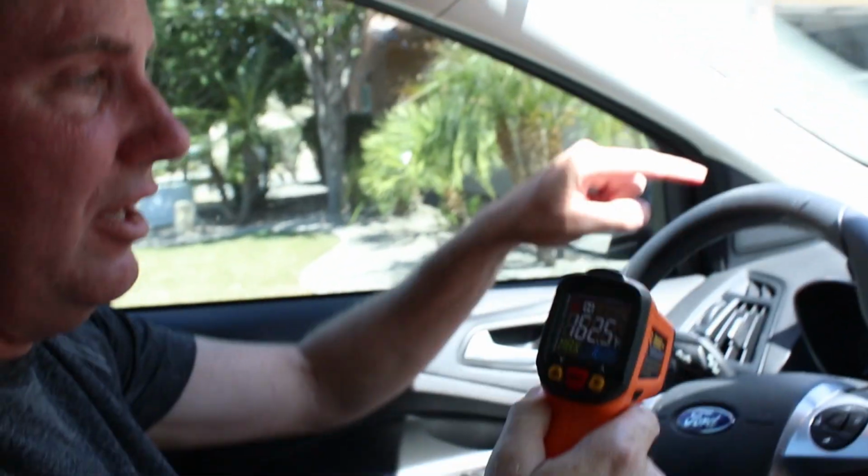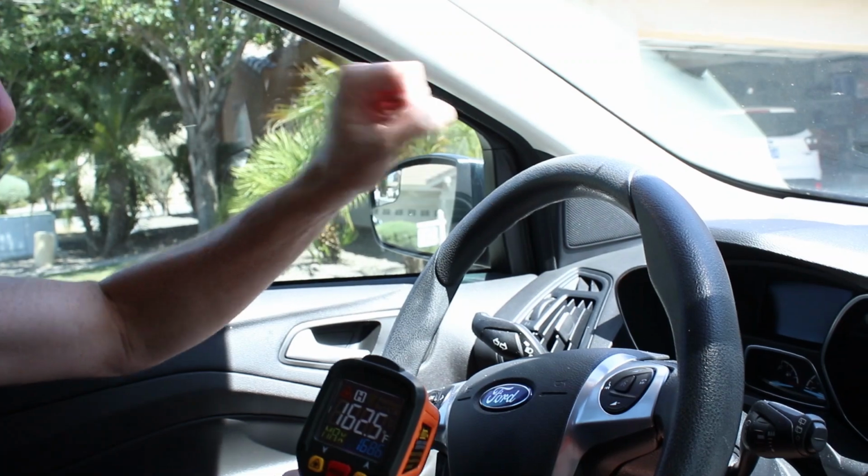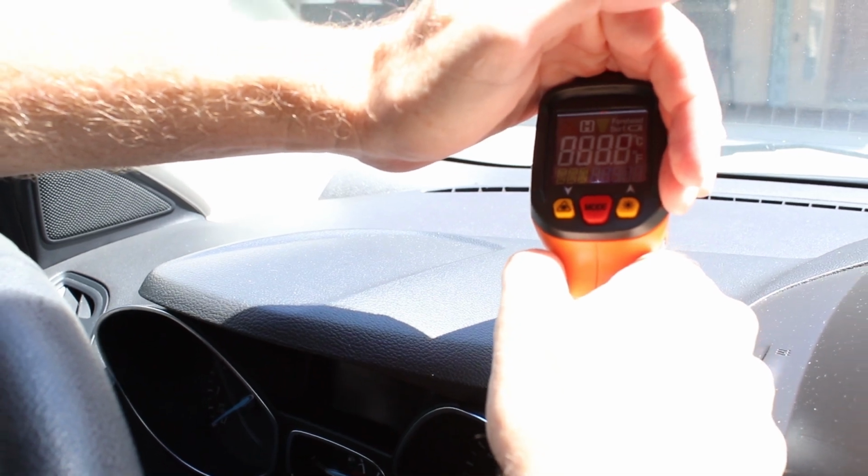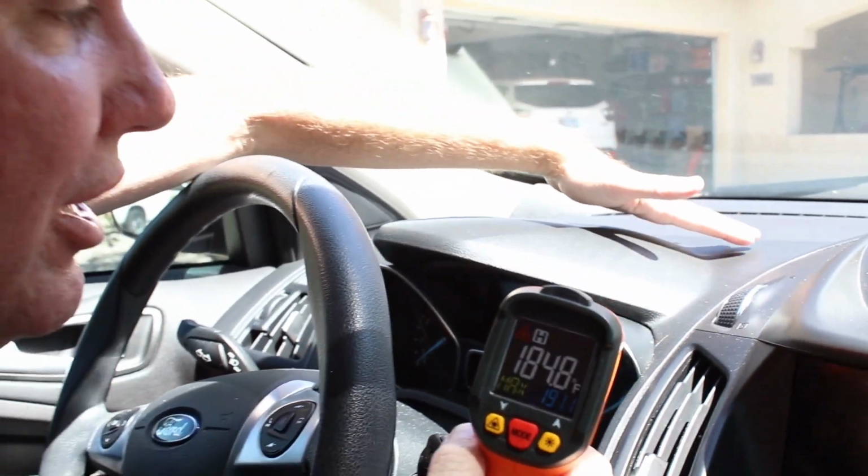158 degrees. Ooh. This is 158 degrees. Hot! Let's check the dash right here. I don't know if you can see that. That is 187 degrees right there. Woo! Holy hot, that's hot. 187 degrees. So how do people keep their dashboards from getting so toasty?